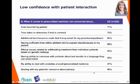In addition, they say they do lack confidence to converse with patients in a language that they can understand when it comes to personalized medicine, as well as dealing with these new anxieties around the area of personalized medicine. And not surprisingly, privacy issues are a concern, which actually raises the question in the US, has GINA been adequately communicated to the community? The Genomic Information Non-Discrimination Act that was passed several years ago.